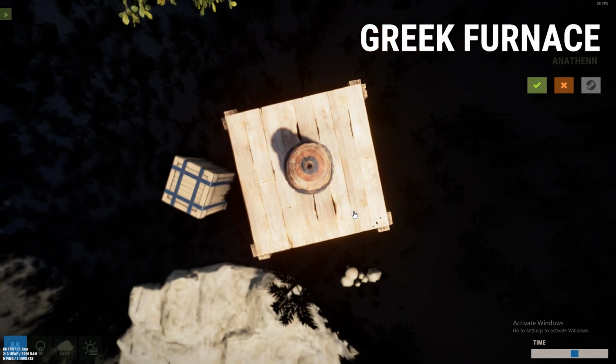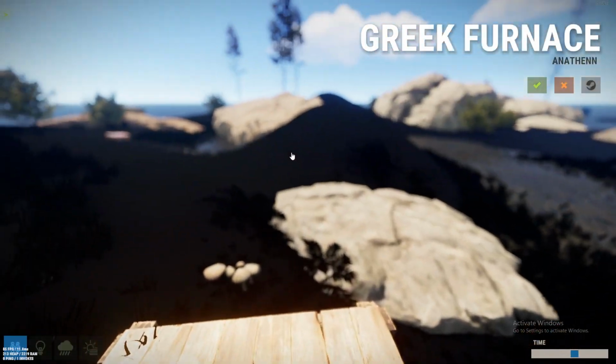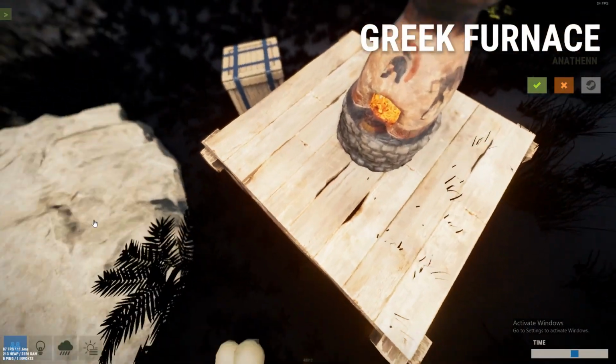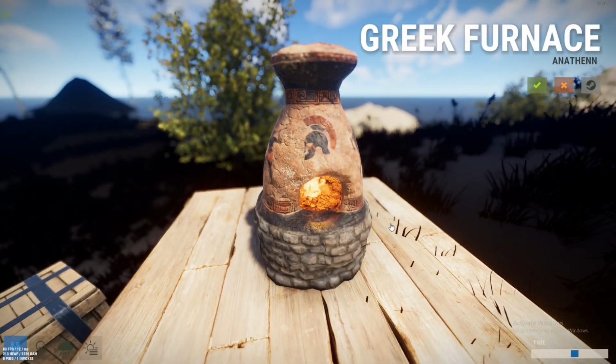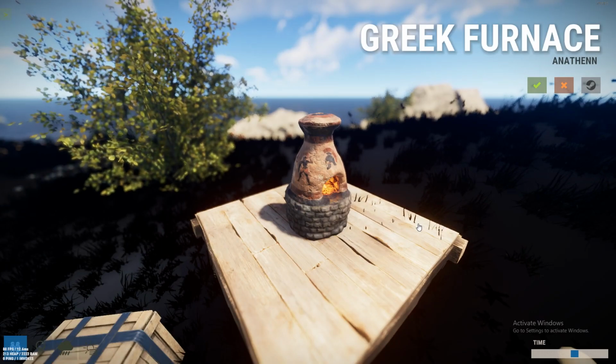I do just want to point out that the Greek Furnace is at the bottom of the top sellers. To be honest, I do think it's going to remain there all week. I'm not saying it's a bad skin. I just think that people will definitely sleep on this skin. I also think that that's for good reason.